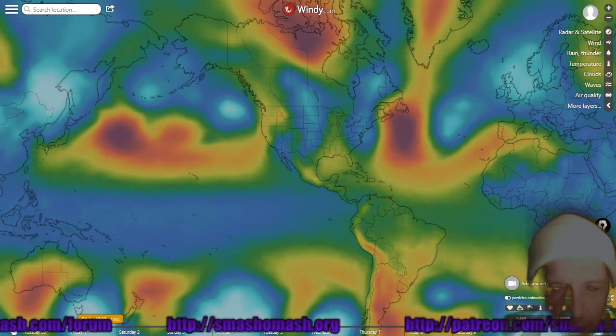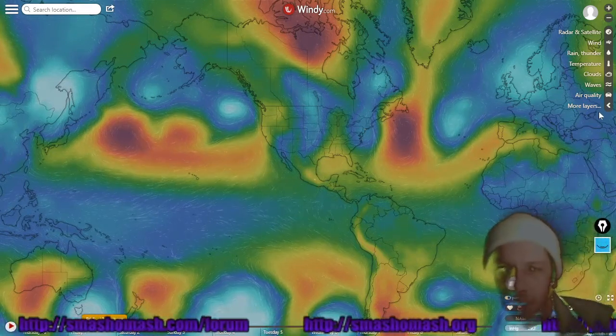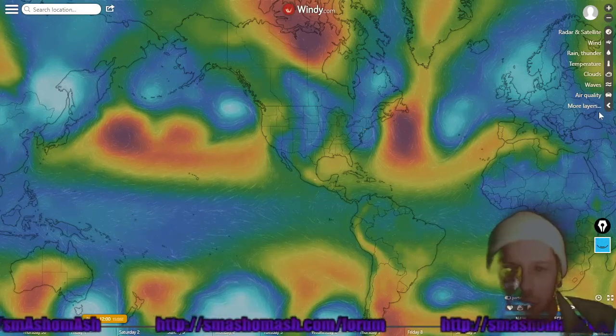Here's where the GFS forecast anticipates things to be at 12 noon tomorrow. Anticyclone off the coast of the eastern U.S.